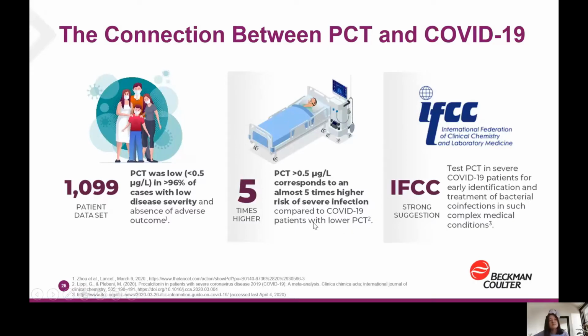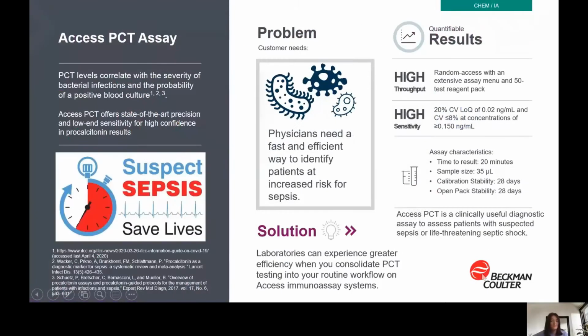And again, PCT could be a potential biomarker to suggest which patients may progress and have a more negative prognosis, as compared to patients who have low levels of PCT, less than 0.5 micrograms per liter. These are the patients who would have an absence of adverse outcome. So the IFCC does give us a very strong suggestion to test PCT in severe COVID-19 patients for early identification and treatment of bacterial co-infections in such complex medical conditions.